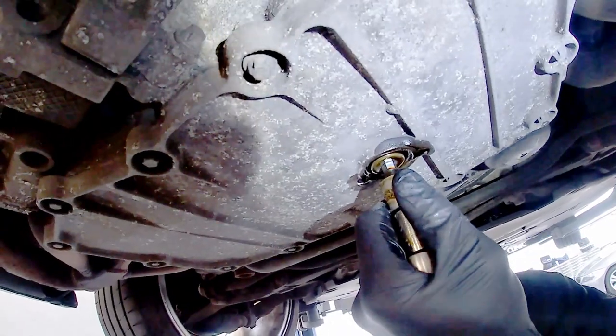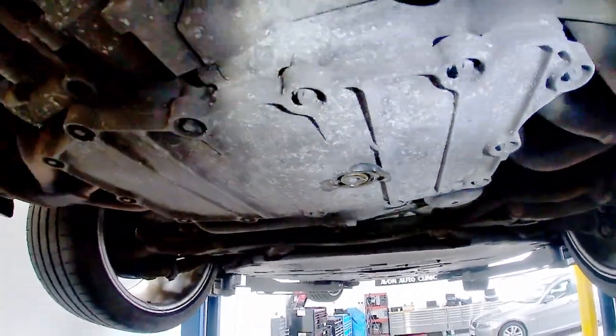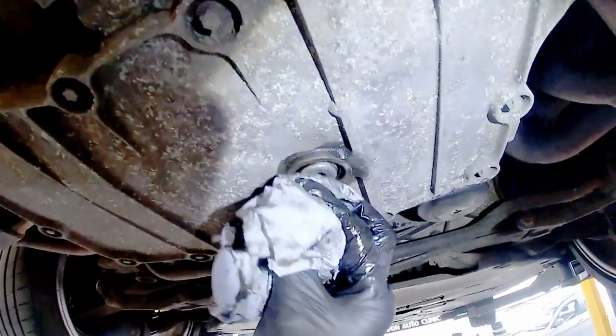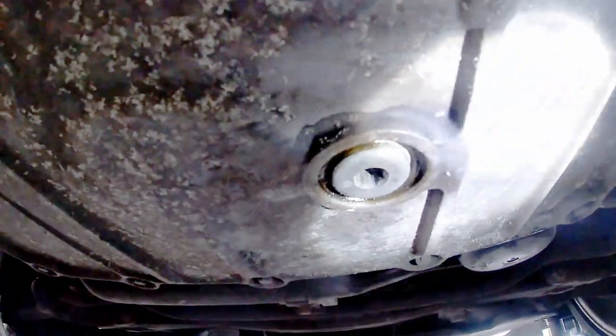Again, making sure not to over tighten. And again, we'll just give that a little clean up with some brake cleaner, so we've got no excess oil on the bottom of the car. Okay. There we go, we're all done.